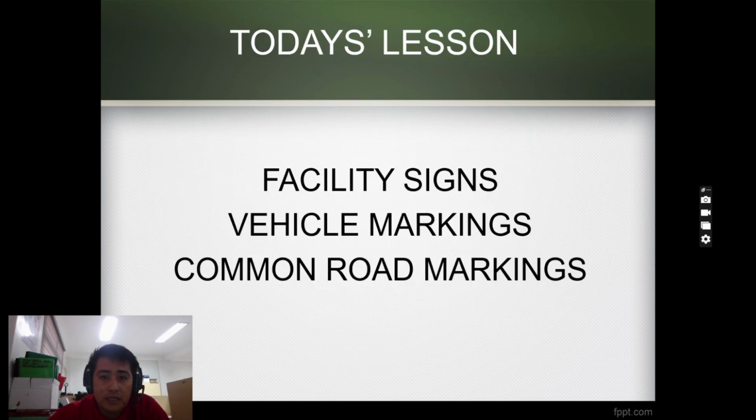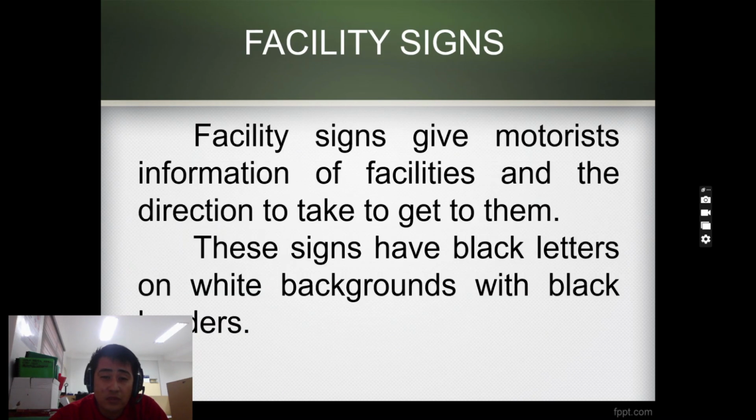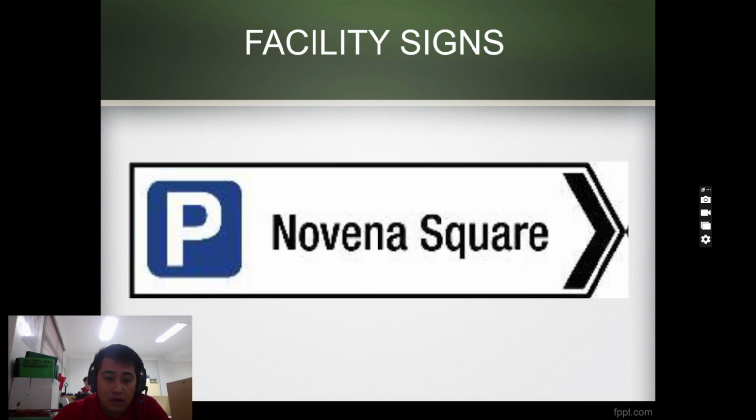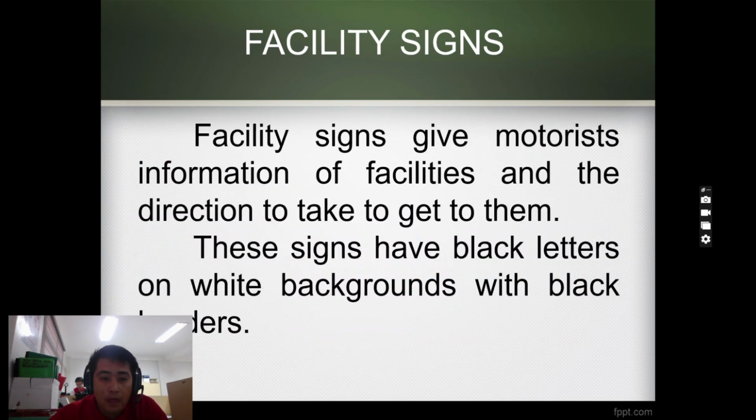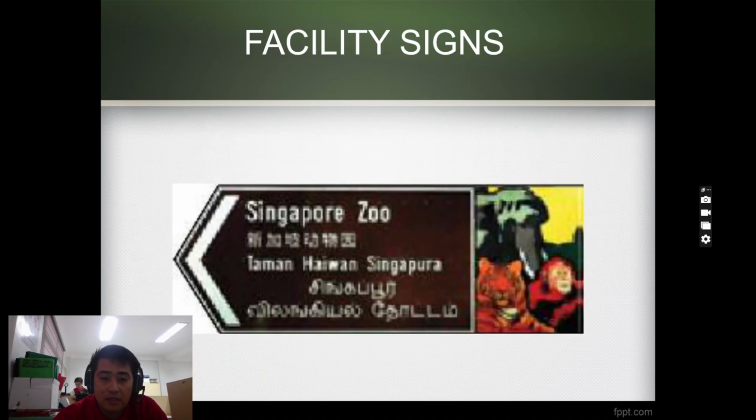Next, so today's lesson is also all about facility signs, vehicle markings, and common road markings. So yung kanina, yun yung mga na-discuss natin in previous discussions. So next, the first one is the facility signs. As you can see, we have the picture of Novena Square. So when we say facility signs, it gives motorists information of facilities and the direction to take to get to them. So meaning parang siya yung information kung how many meters you will arrive at your destinations. So these signs have black letters, white backgrounds with black borders. Next, another example of facility signs.